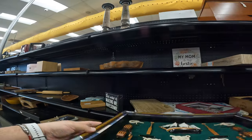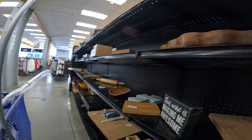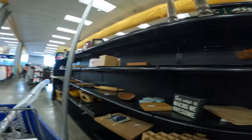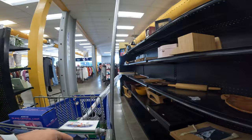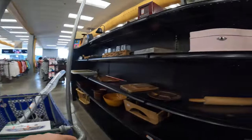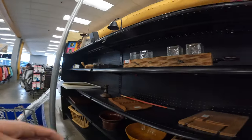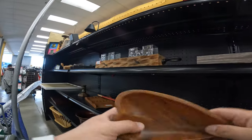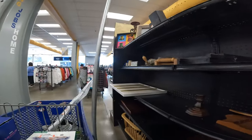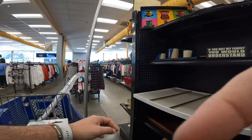Cheap. Looking out for, like, monkey pod is good. Have to get it at a good price because it doesn't really go for that much, but it is well made. If I'm not mistaken, I believe monkey pod comes from Hawaii. Looks very similar to this, but it's a name that does sell. Okay, let's go to another aisle.